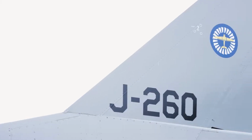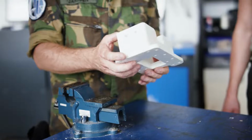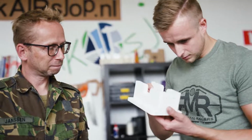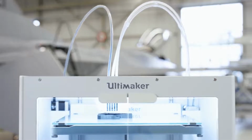We make tools ourselves because we have very unique items within the Air Force. With a 3D printer, we can repair our components quicker and safely. We use it to print toolings, fixtures and prototypes with the highest standards.